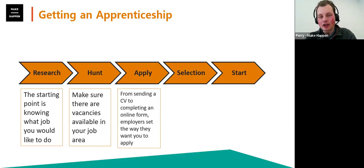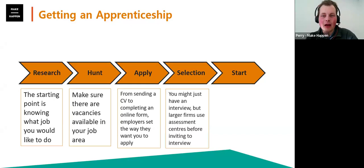Then it's the application process, and that can really vary between different apprenticeships. It might just be as simple as sending your CV across, or it might be that they want you to take an interview or undergo an assessment when they want you to apply. And yep, hopefully when you apply you will get ultimately selected for that apprenticeship, and that is when you can start thinking about preparing for that vacancy.